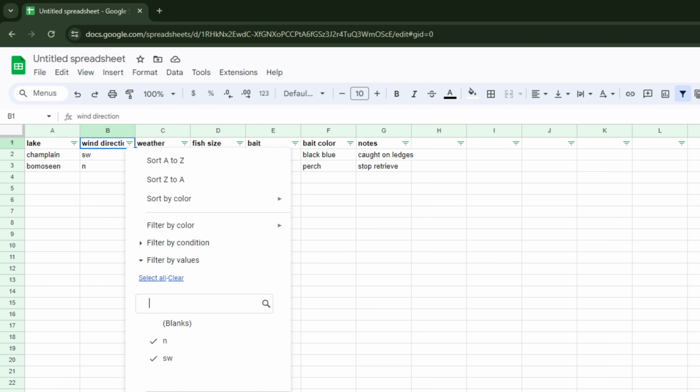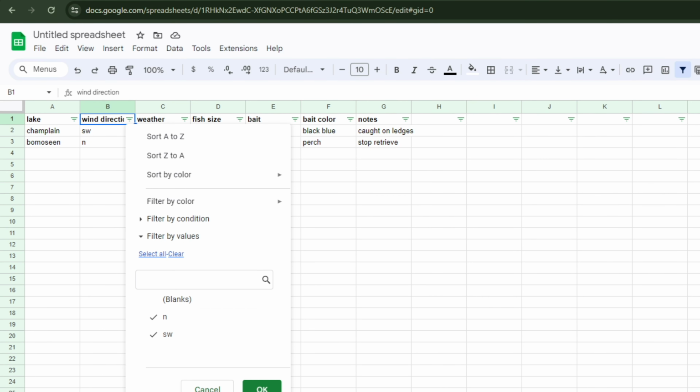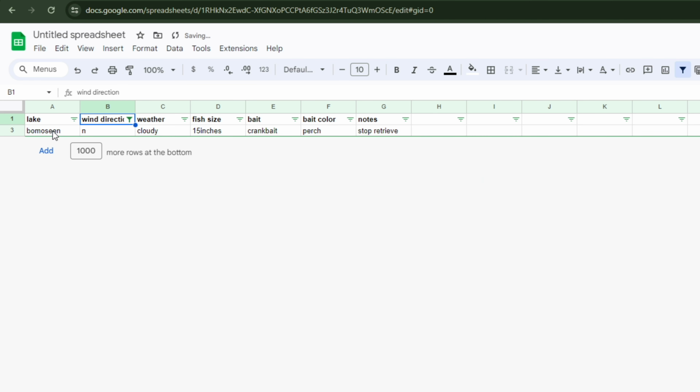Here, let me get you guys a little bit bigger view here. So I can limit myself to, clear this out, just a north wind. So now I have all the places that I caught fish on a north wind. And if the weather was cloudy or sunny, you can kind of get the idea that I can filter this down to just specific circumstances to pick my place that I'm going to fish.